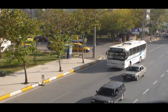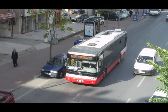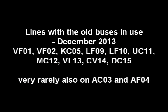These lines use standard city buses like this older one here, which is high floor, or they have different sort of new low floor buses very similar to European buses. Most lines operate both types, while the old buses are usually more frequent.